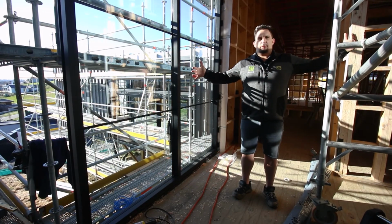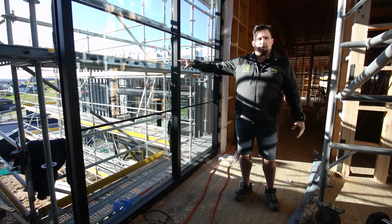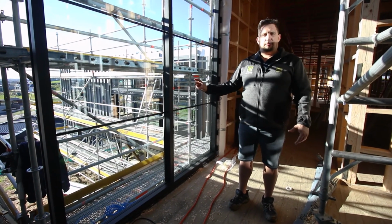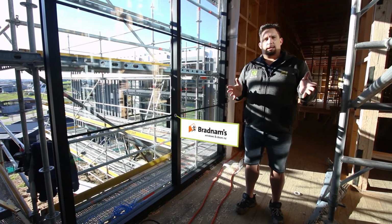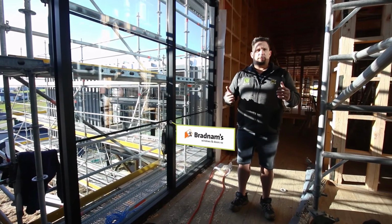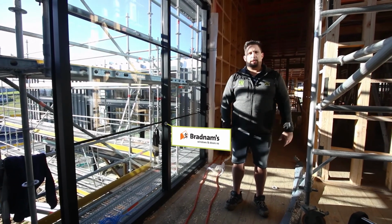In the entranceway here, we've got our framed glass, so we've got our nice big deep profile windows, which are our shop front windows. And you can see inside that we've got our glazing beads. So we're going to overlay this with steel to give it that steel frame look. They've become real popular. A lot of people have actually asked us about them. We've done them before on a project and people love them, so we thought we'd bring them back.